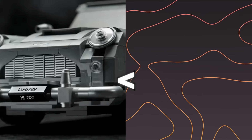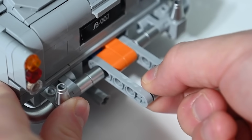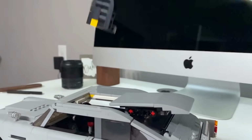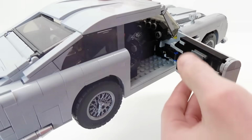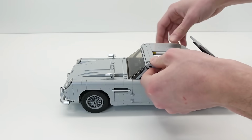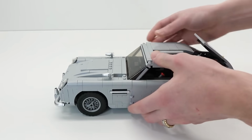But all of these Easter eggs have nothing on this next one. This LEGO set has a real ejector seat. That's right. If you pull on the middle of the rear bumper, the sunroof will open and both car seats will go flying out of the top of the car. So not only can you build one of the sickest cars in movie history, but it functions just like how it does in the movies. Hats off to you, LEGO. You guys nailed it with this one.